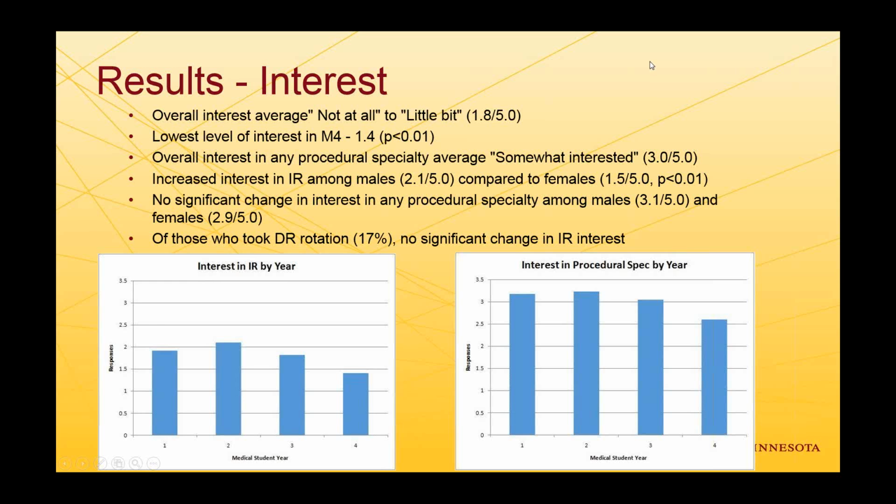The overall interest in interventional radiology averaged between not at all and a little bit, or about 1.8 out of 5 on the Likert scale. The lowest level of interest was seen in the 4th-year medical students. This was compared to overall interest in any procedural specialty, which was somewhat interested, or 3.0 out of 5. Interestingly, there was increased interest in IR among men compared to women, but when looking at interest in a procedural specialty, there was no significant difference between men and women. And of the few students who took a diagnostic radiology rotation, there was no change in interest in IR.